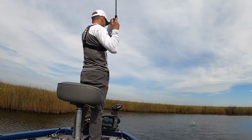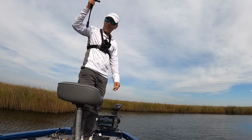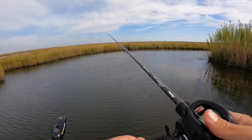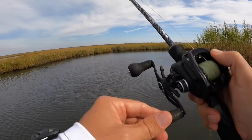There's one. Another bass. Oh shoot, I keep missing these fish. Not getting good hook sets. If you can get a cast that's not full of grass, you get a good chance of hooking a fish, for a little while at least.